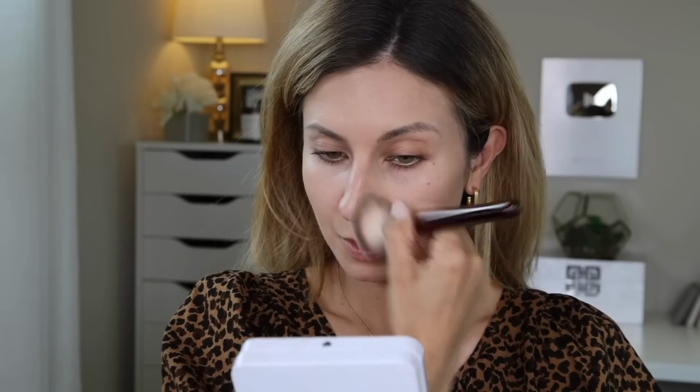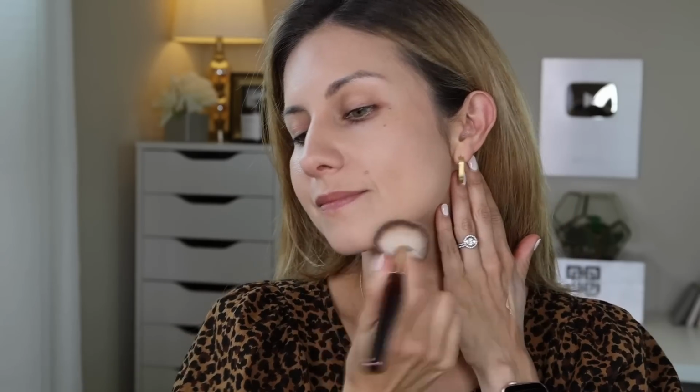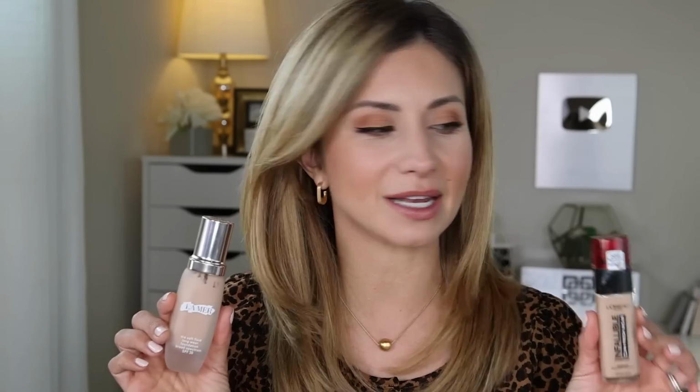So truly, it is hard for me to decide which one I love more. I know, isn't that crazy? So these truly are my top 2 foundations, and they are so identical. I think they are great for all skin types, but particularly more textured or mature skin, because they are lightweight and they look so natural. They're not going to emphasize wrinkles or pores or scars or any type of texture that you have on your skin. These are both fantastic.